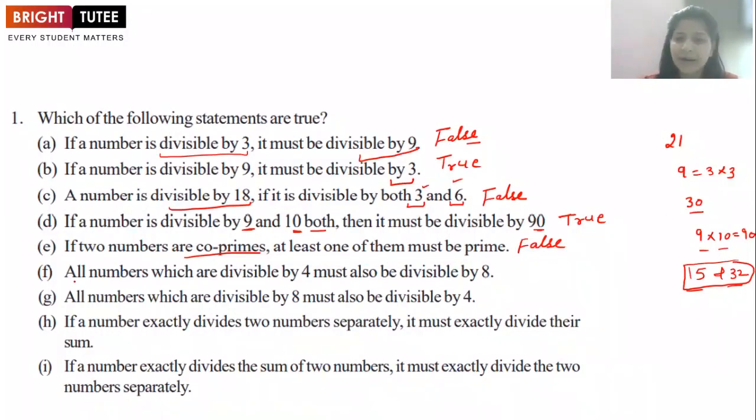Next is the F part, which says all the numbers which are divisible by 4 must also be divisible by 8. Is it always true? You can take an example of 12. It is divisible with 4 but not divisible with 8, right? So this is false. The next is, all numbers which are divisible by 8 must also be divisible by 4.